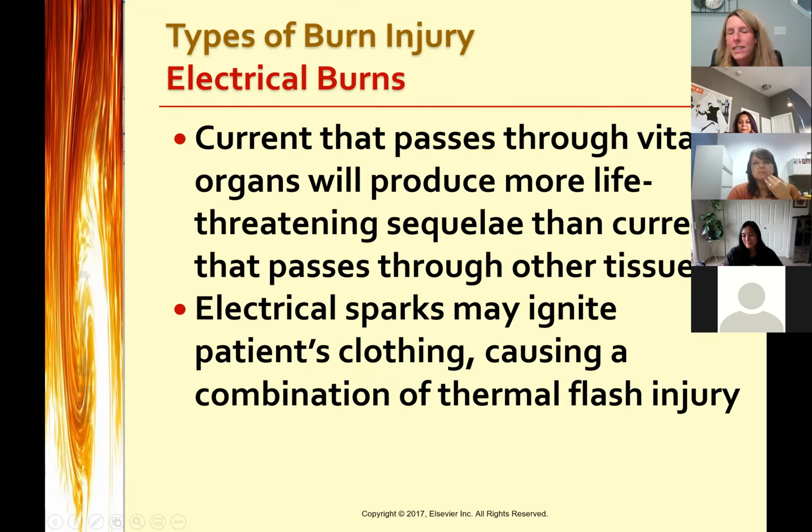Current that passes through vital organs is obviously going to produce more life-threatening sequelae. We're focused on the heart. Our heart functions on an electrical system, so any electricity that goes through it will disrupt our sinus rhythm or AFib or whatever heartbeat we currently have, and can send a patient into VTAC or VFib. Electrical sparks may ignite the patient's clothing, causing a combination of a thermal flash injury or a flame injury as well if it catches on fire.